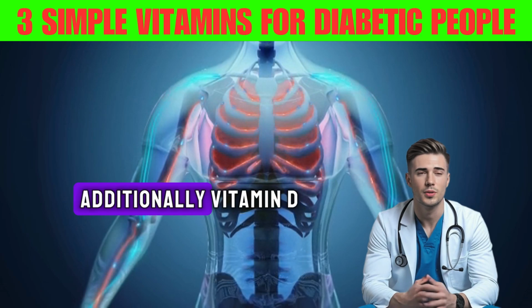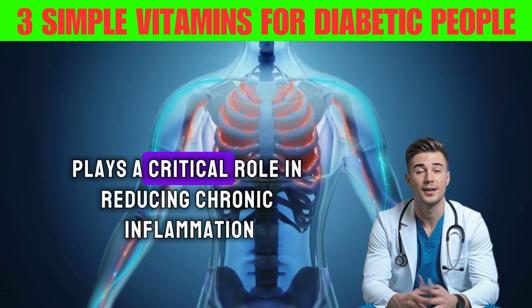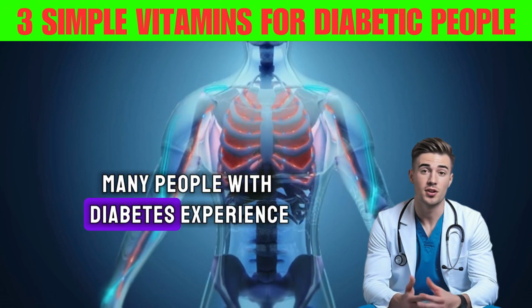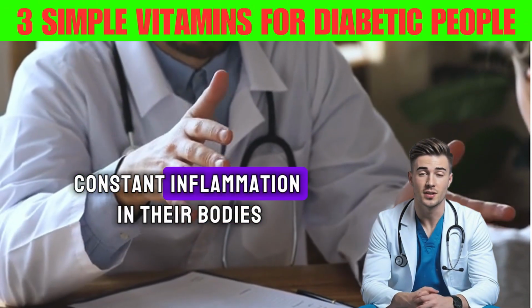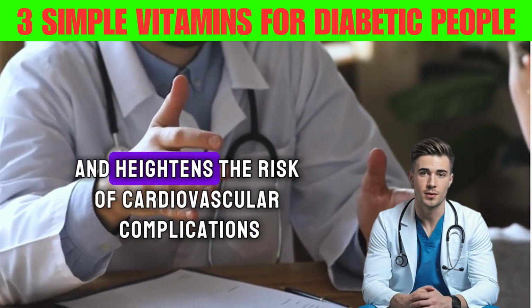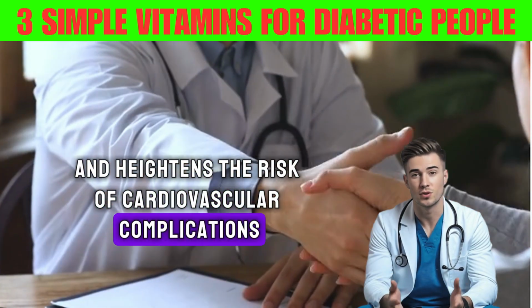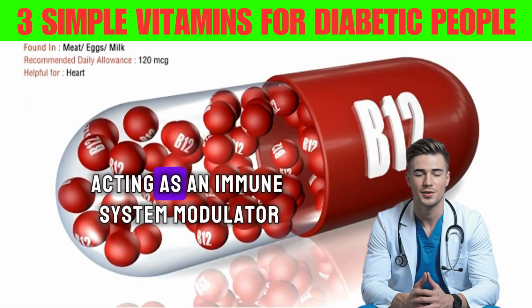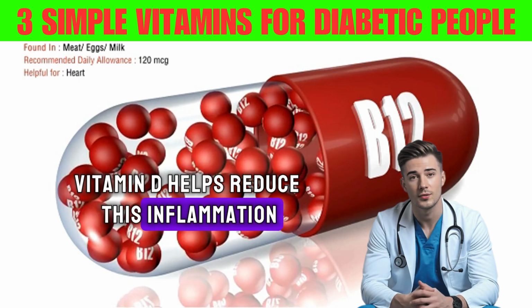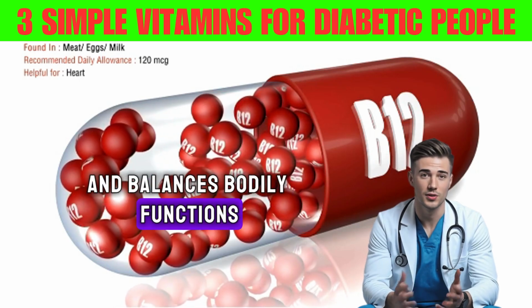hyperglycemia. Additionally, vitamin D plays a critical role in reducing chronic inflammation. Many people with diabetes experience constant inflammation in their bodies, which worsens the disease's symptoms and heightens the risk of cardiovascular complications. Acting as an immune system modulator, vitamin D helps reduce this inflammation and balances bodily functions.